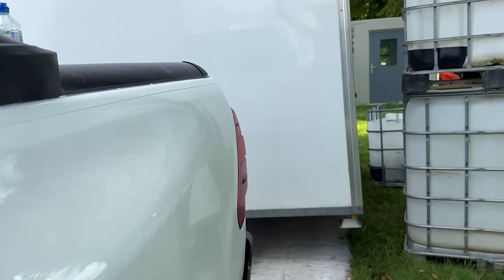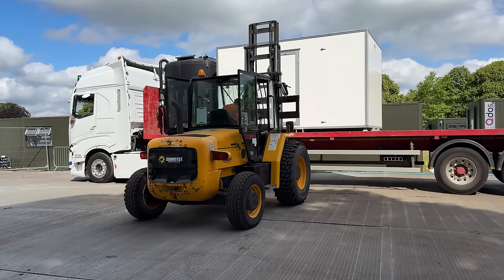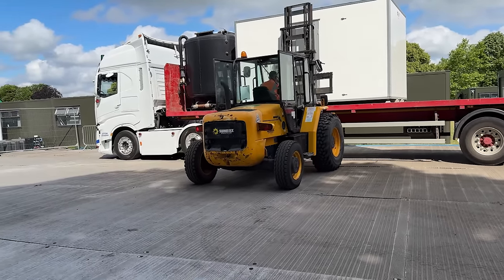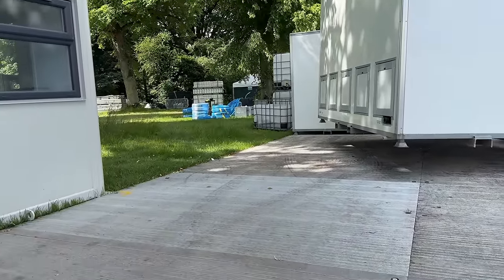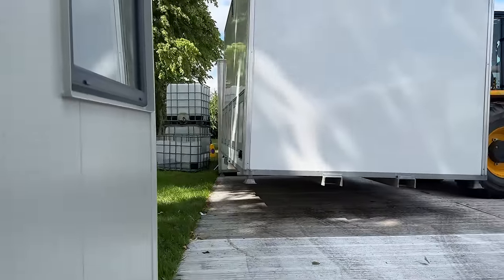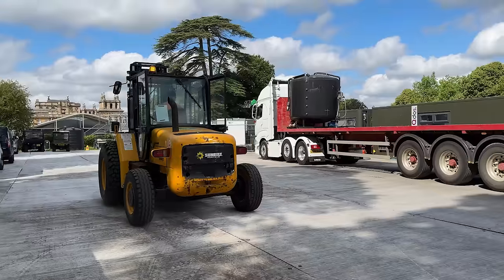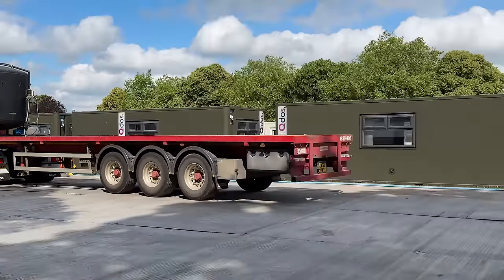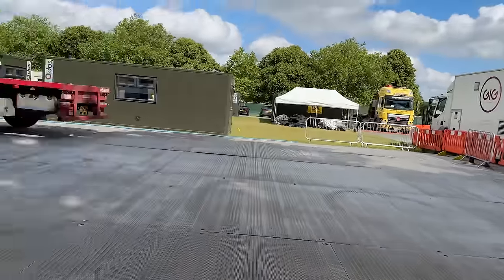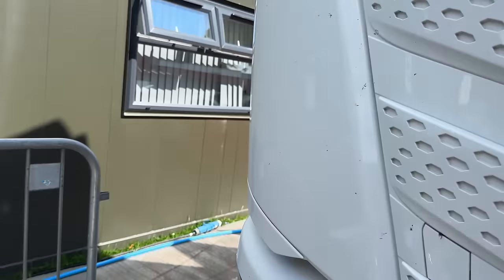Go a bit more if you want. Yeah. Lovely. She's down. Next one coming off. Yeah. And there we go, final one to come off now. Get this tank off. And then we'll be good to go. I think we've got to reverse out, spin around there to the left and then go on out, but I'm not sure. Right, we are now tipped, so we're gonna jump back in the truck and we've got to get on out of here.